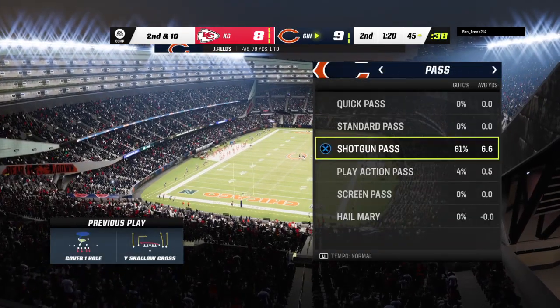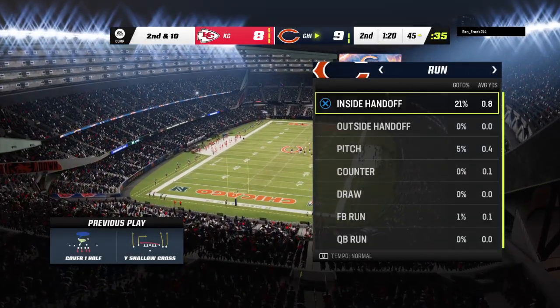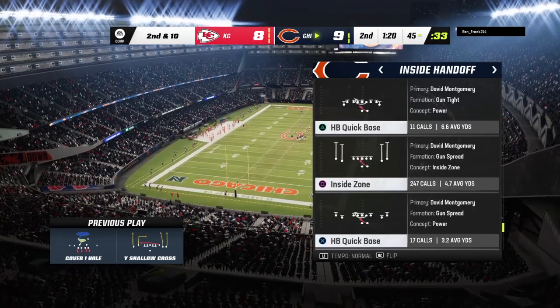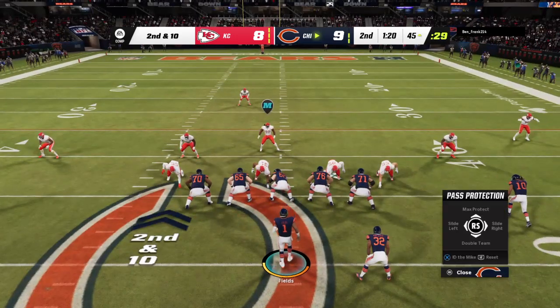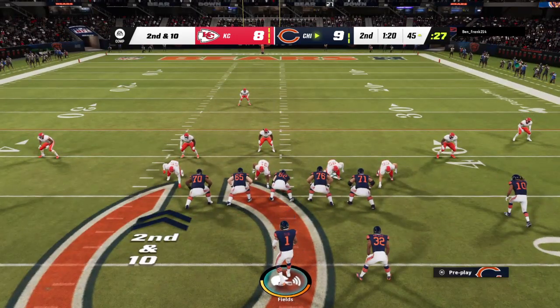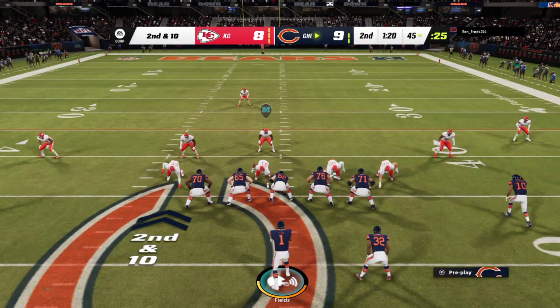Oh, I saw this one with defensive eyes because even as he escaped the pocket and bought time, the coverage stayed tight. Nothing broke down. Throwing it away, that was his only option. After the incomplete pass, here now is 2nd and 10.